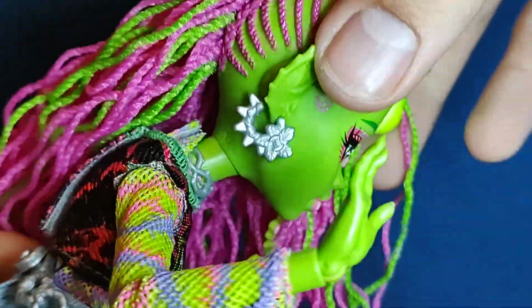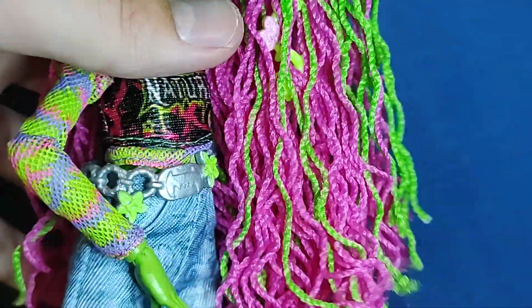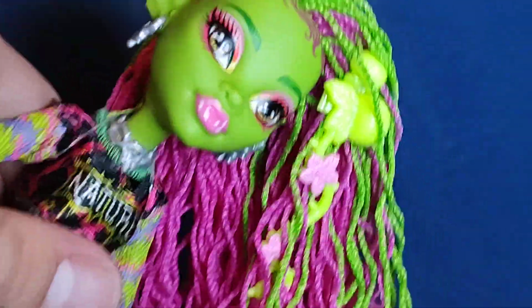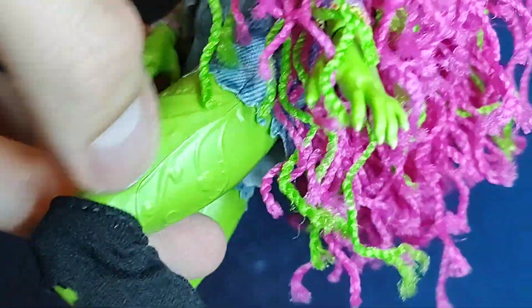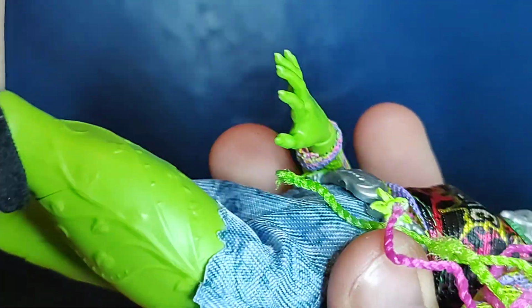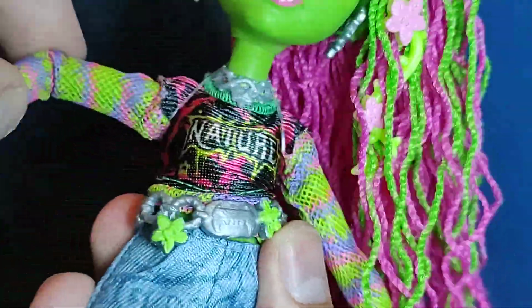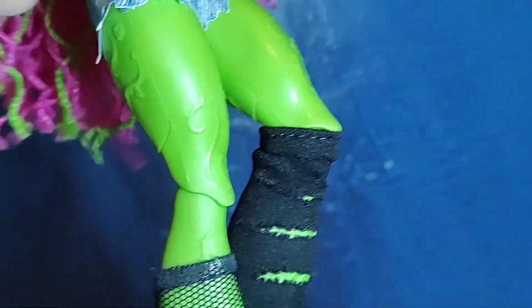Squish, squish, squish. Although I believe she is produced in Indonesia, which is why they have the squishier heads, for some reason. Not that I'm complaining, because I love using the Indonesian G3 dolls as bases for reroots, because it's easier for me to reroot them. She has these really cool sculpting details on her thighs and lower legs. Her skin is very bright green. It picks up very, very vibrantly on my camera. Like, oh my gosh, wow.